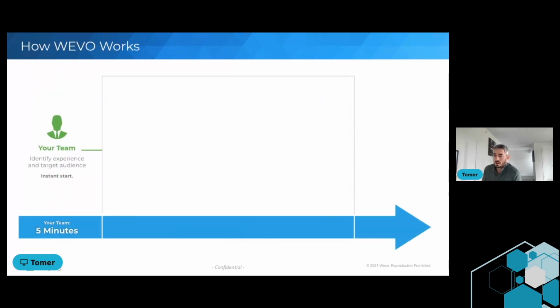Well, someone from the team logs in, gives us 3 things in order for us to get started with a study. Number 1 is identifying what experience it is that you'd like to study. That can be a URL to a live web page or flow of pages on your website. It can be a URL to a prototyping tool like Envision or Figma or Adobe XD. We can test the prototypes as well. Or you can even provide a mock-up of an experience that you haven't yet built out. So that can be just a flat image file.